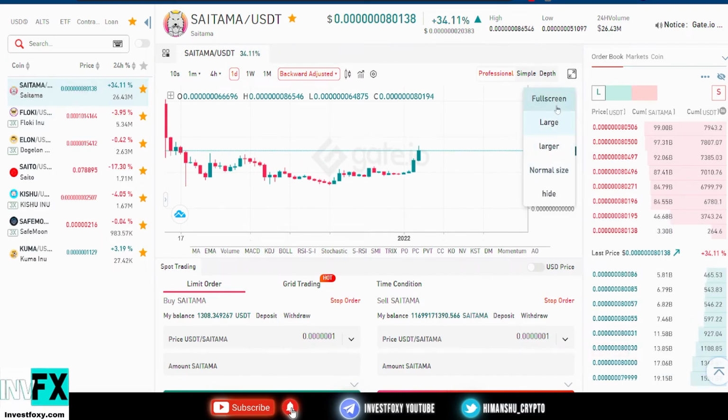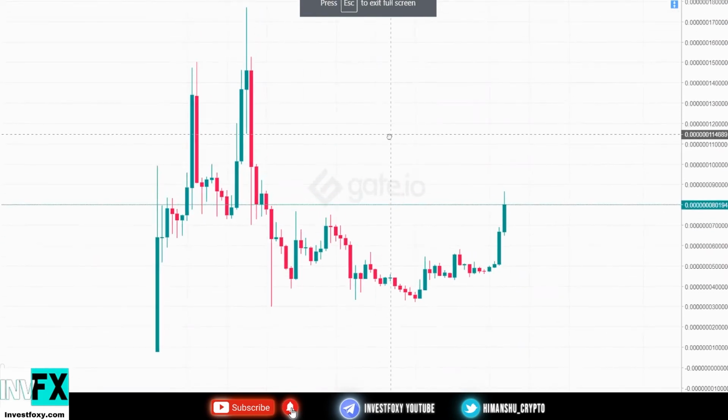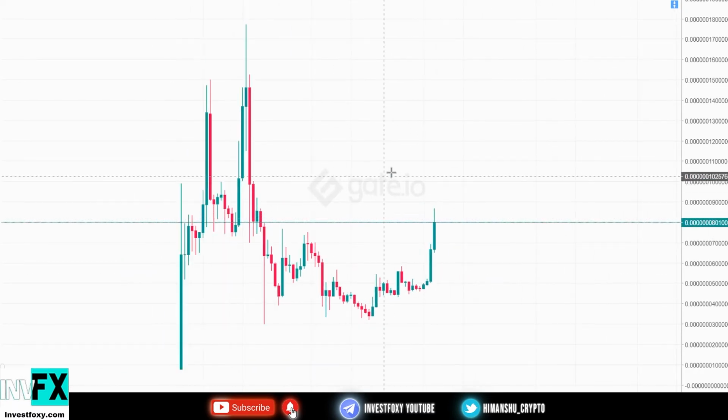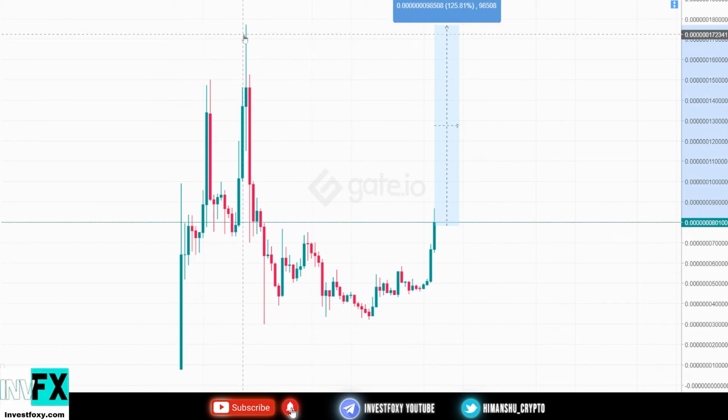Now back to the topic, let me go full screen. So this is what the chart of Saitama looks like. The price went up and this is where we had our all-time high on 13th of November. Then we saw a price plunge. But just imagine how much gain we are going to make even if Saitama reaches its all-time high. It's clearly a 125% gain, and that is going to be insane.